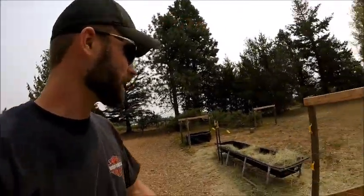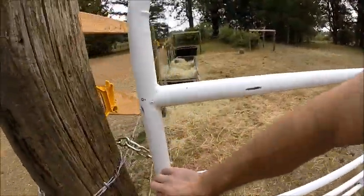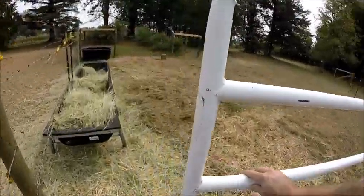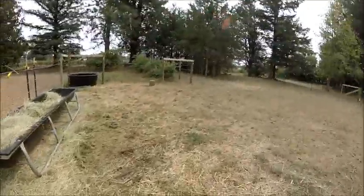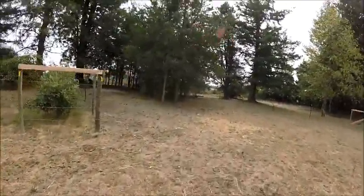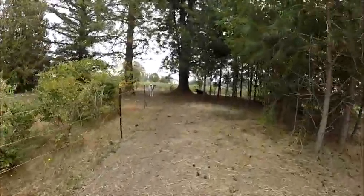So I want to give you guys a quick calf update. Of course they're not hanging out by the food like they always are, but we'll say hello to them. So the calves are doing real good. They're putting on some pounds. They're not getting as thick as I was hoping, but they are a dairy breed, so I'm dropping gloves everywhere.